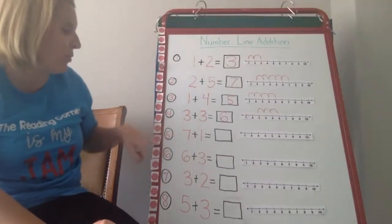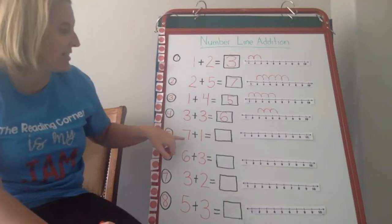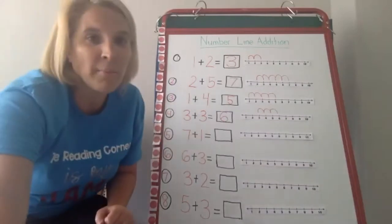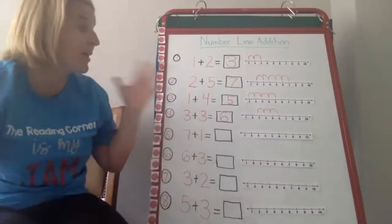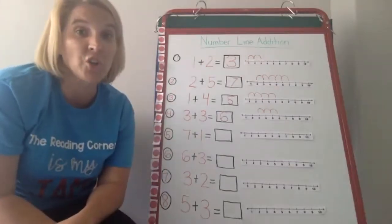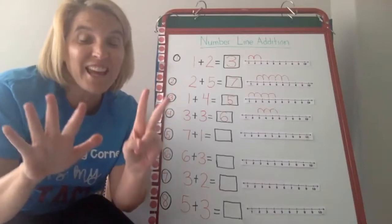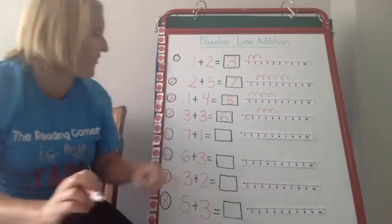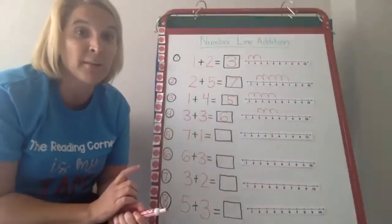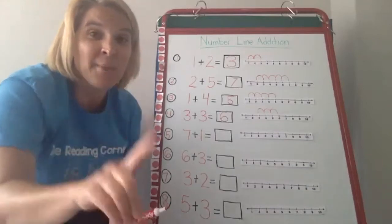Our number five, ooh, we're getting to bigger numbers. Are we ready? Let's see, seven plus one. What number am I going to start with? Where is my froggy gonna begin? What number is he gonna start on? Show me with your fingers. Seven, seven. And my froggy is gonna jump. Ooh, how many times? Show me with your fingers. How many times is he gonna jump? One time, I see it, one time.